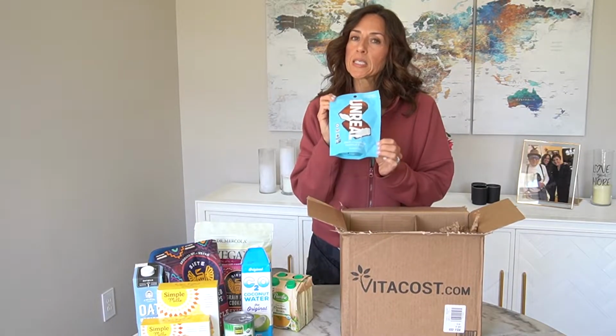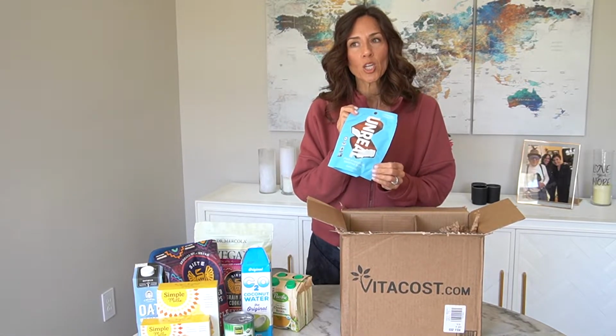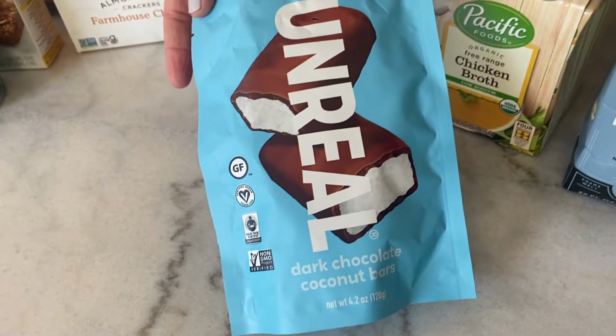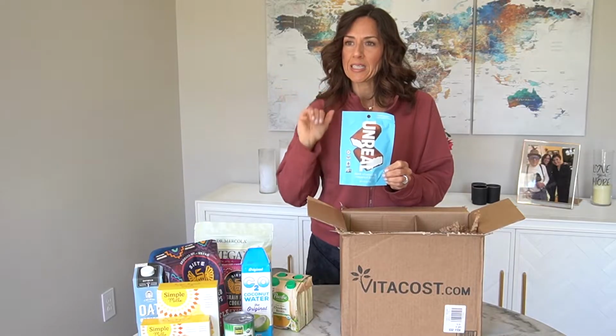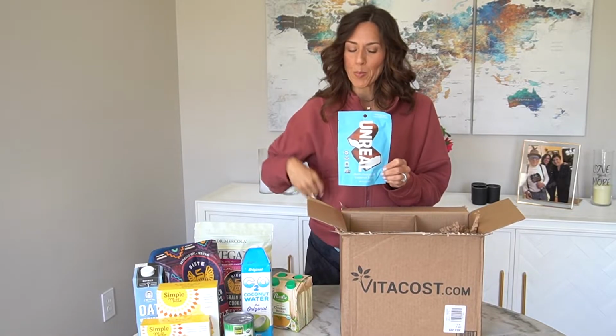Another thing is Unreal, and they really are, dark chocolate coconut bars. They are delicious. And at the end of the day, if I just want a little dessert, I can eat one and I'm very satisfied. And then I can forget about it for the rest of the night and it isn't harmful to my body.